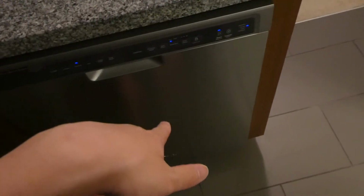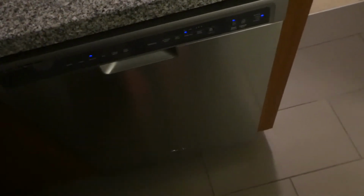I'm just waiting for this to finish up so that I can open it and let the steam out, because if you don't, it's just gonna sit there and be gross. So it's almost done. I'm probably going to grab a shower and then go to bed. I'm so, so tired. I don't know why. But yeah, that is the plan.